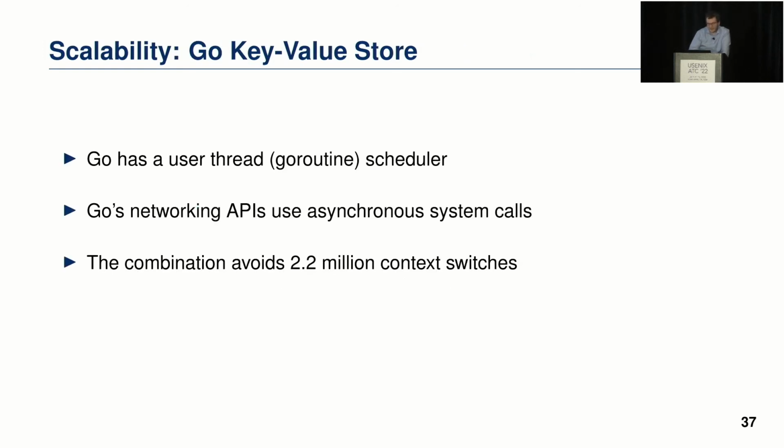Now, another speedup provided by a runtime is from Go's user-level threads, or Go routines. A Go routine is a user-level thread, and multiple Go routines can be mapped to a single kernel thread. Unlike V8 and CPython, which limit computations to a single core, there can be multiple kernel threads on multiple cores running a developer's Go routines. This can reduce the number of kernel threads used and reduce the number of context switches between kernel threads.